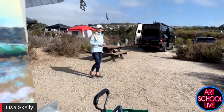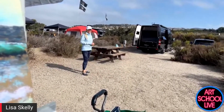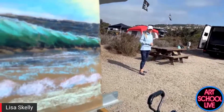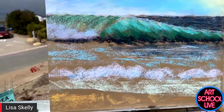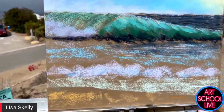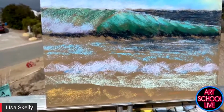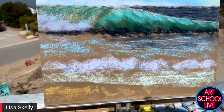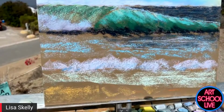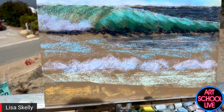Oh, cool. So does it have a bed in it and a kitchen and all that stuff? Yeah, and a bathroom and everything. So it's pretty awesome. It's like riding on air. It's really fun, and we're just down the street. We only live 10 minutes from here. It's really a fun vehicle to go just local, like a staycation, and get to the beach and paint and then have a bathroom with me at all times. So that's always really nice.